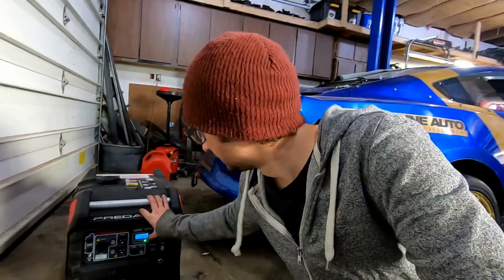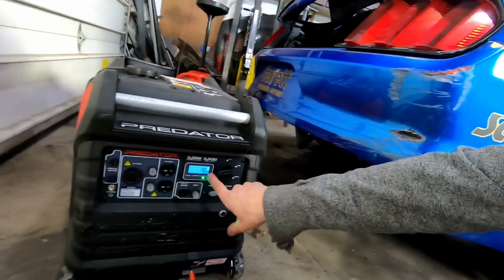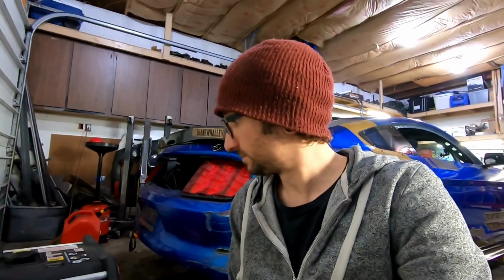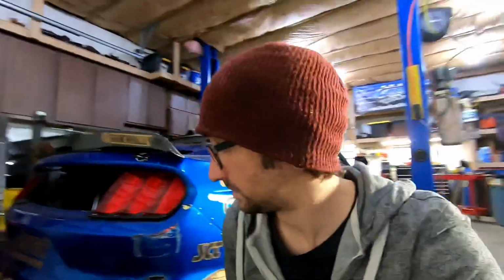And it's pretty quiet too. It's not too loud. It's got 16 hours of runtime on it, so that'll be plenty to run everything we need at the track.